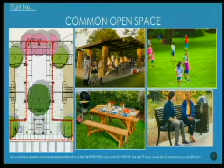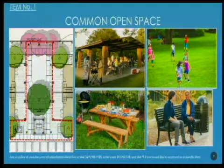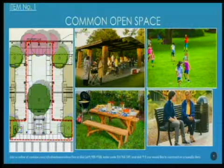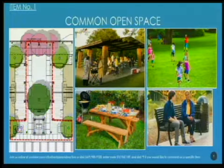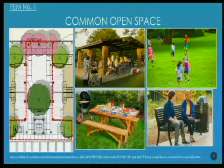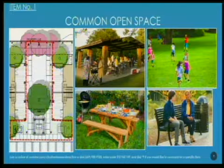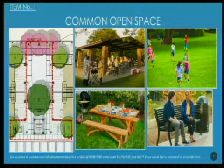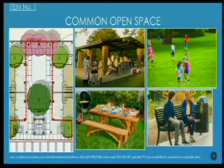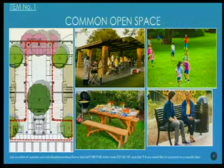Moving on to slide number 7. This is an enlarged site plan of the common open space that's being proposed. As mentioned, the area is roughly 2,500 square feet. The applicant is proposing to program this area and construct an outdoor patio cover, which will include outdoor kitchen appliances, benches, tables, trash receptacles, as well as an open space area, which would be programmed to allow for activities such as soccer games or to allow for throwing a football or a frisbee.